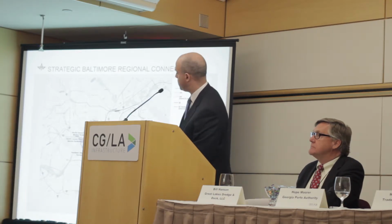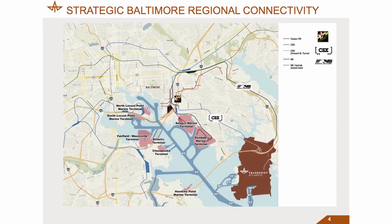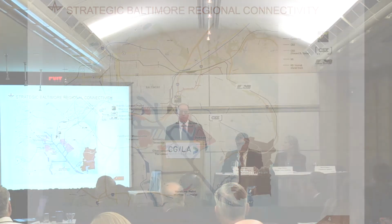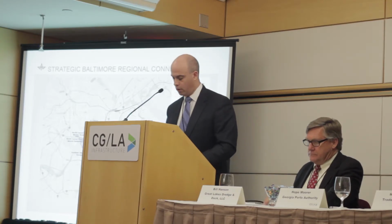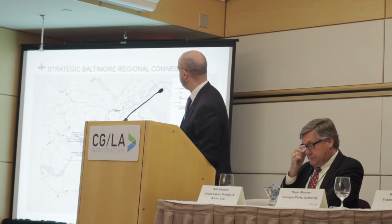And then the other thing, which I'll just point out, it's not my project, but I'll point it out since I'm up here talking about Baltimore, is on the left side of the map, I know it's hard to see, there's a dotted line that runs north-south there. That's our Howard Street Tunnel, which is one of the biggest choke points on the CSX East Coast network. It's an over 100-year-old former B&O tunnel that they can't run double stack through. So together, our project as well as the Howard Street Tunnel are both really important to unlocking the efficiency of the market.